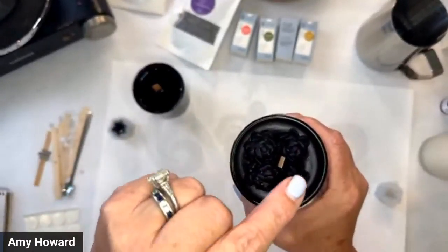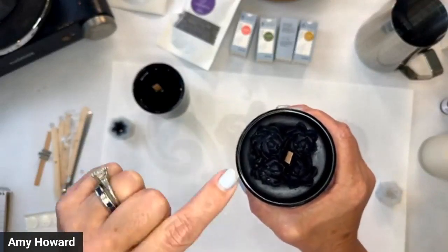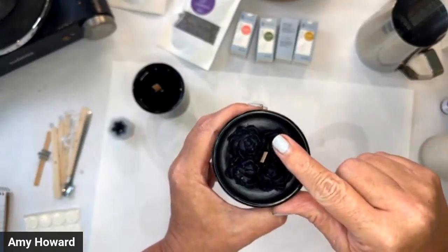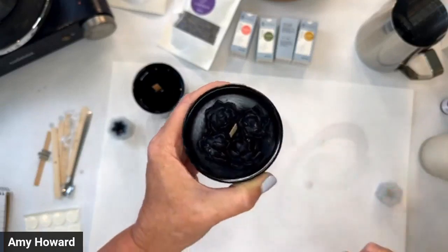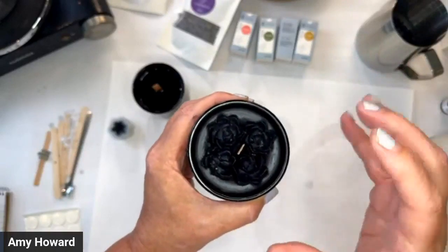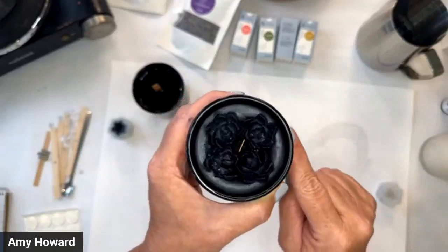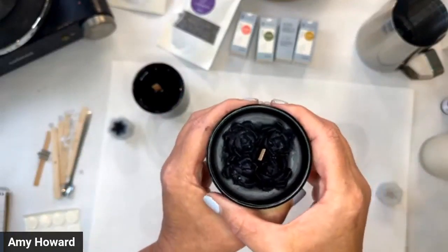I'll heat the top just a little bit, just a very little bit, maybe for 30 seconds. And that reheats the wax if it's already set up. And then I can take my little succulents and press them into that, so they're sticking into the wax. As it melts, the succulents will kind of melt down a little bit, but you'll be surprised. You'll be able to get pretty far on your candle before they actually get misshapen.